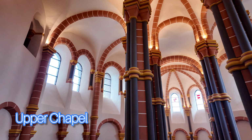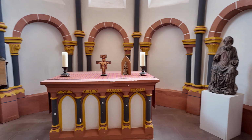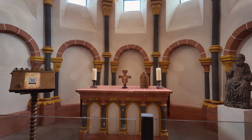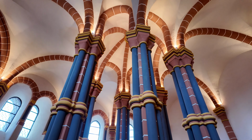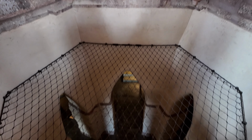Well, this is the spectacular upper chapel. This is arguably the prettiest room in the castle. Look at those vaulted ceilings and how the orange braiding really highlights the arches and columns. Back in the day, the nobles would sit up here, while the commoners sat down at the lower level, which you can actually see from here.